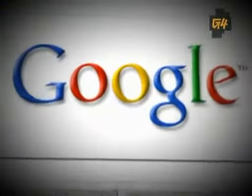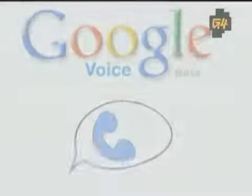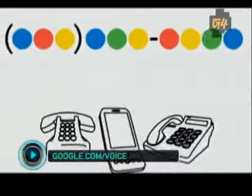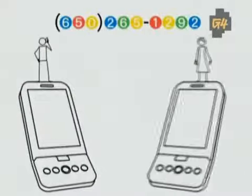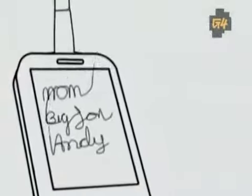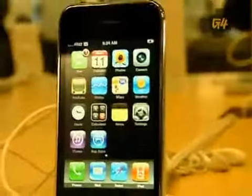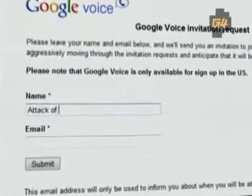But Google has one more trick up their sleeve. Visual voicemail. You'll never have to navigate those annoying voicemail menus ever again, thanks to Google Voice, and it works with any mobile phone. All you need is a free Google Voice account and a computer. Once you get an account and connect it to your mobile phone, Google Voice will handle all of your missed calls. Each voicemail is automatically transcribed so you can scan your messages without wasting any time listening to them. Google Voice can even email or text your voicemail transcripts directly to your phone. Yeah, take that, iPhone. Google Voice accounts are by invitation only, so sign up now to get on the list.